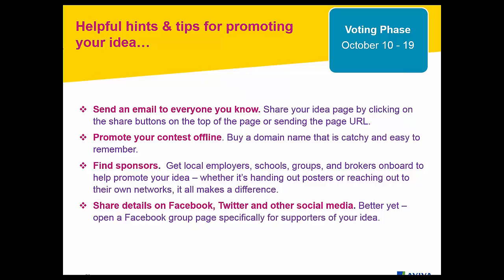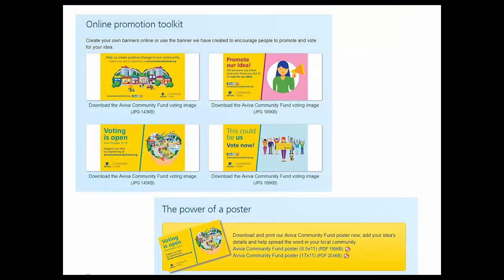Some helpful tips is using social media to get your message out and to tell everyone that you have an idea in the ACF. Great to know is that there is a whole page on the ACF dedicated to helping you promote your idea on social media or on your website. There are social media graphics that you can download and share on Facebook or on Twitter. There are also posters, two different sizes, that you can print out and write your idea name on there, and you can post those all around your community. You can give them to local employees to post in their offices as well.